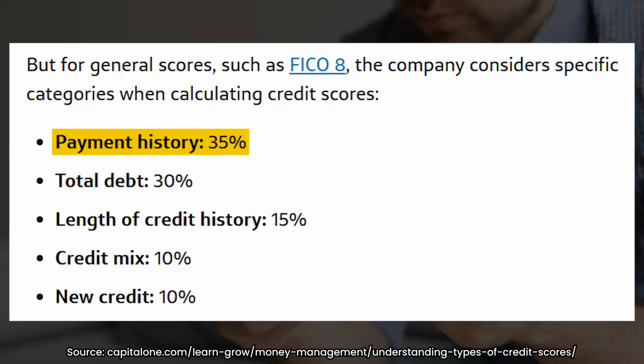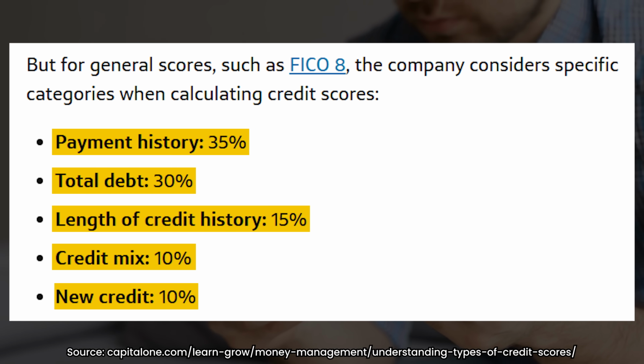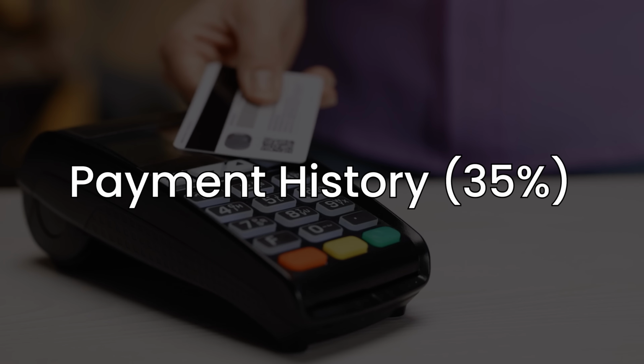FICO looks at 5 key things. The biggest two are going to be payment history at 35% and total debt at 30%. 3 smaller ones are going to be length of credit history at 15%, credit mix at 10%, and new credit at 10%. Payment history is the biggest one at 35%, and it's exactly what it sounds like.